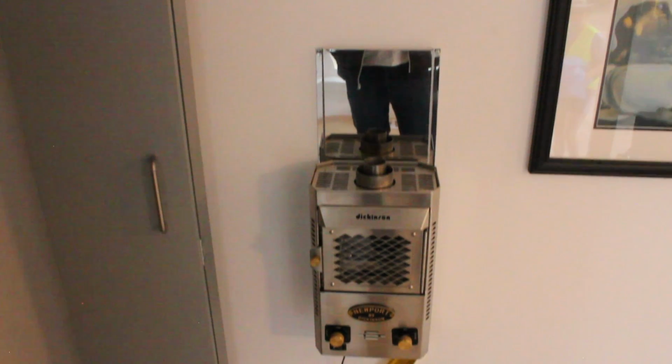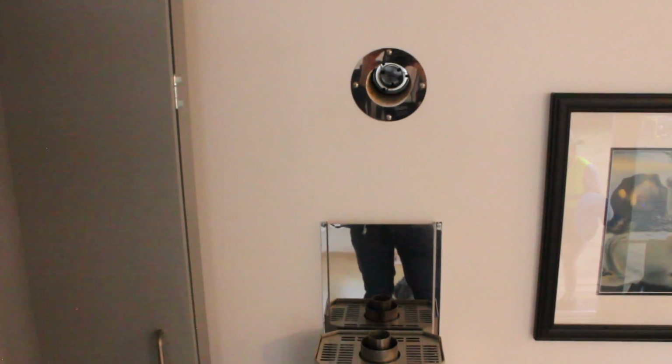We have a propane heater, the standard Dickinson that a lot of people have. It'll blast you out of here, but blast everybody's tiny home. But there aren't any small heaters on the market. This is about as small as you can get. So it can be off-grid or on-grid.